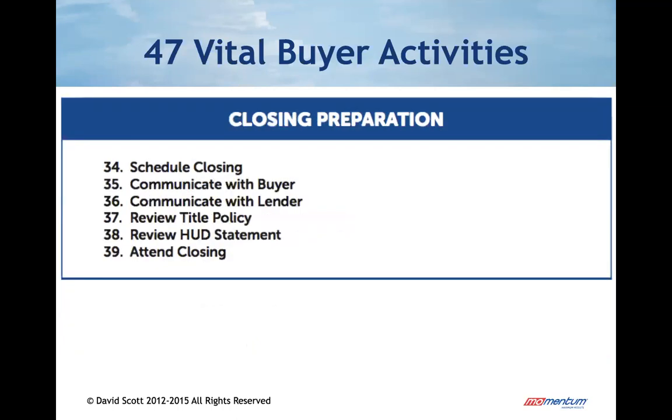And closing preparation, of course: schedule the closing that works for everybody. Communicate that with the buyer, communicate that with the lender. Hey, we have a clear to close. Where's the closing at? Make sure they know the closing location, and if it's not at our office, what title company it's at. And right before closing, we get the settlement statement to review, and then of course attend the closing, which again, once we're able to do that.